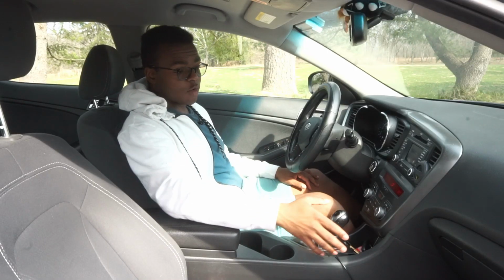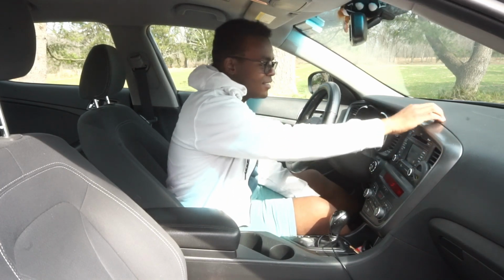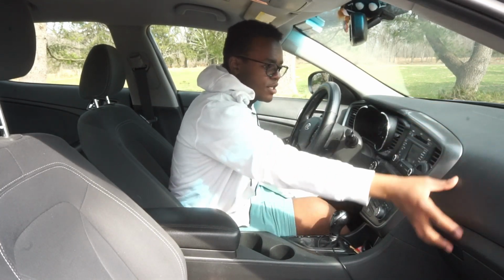In terms of interior quality, it's actually pretty decently built. Like everything up on the dash is soft touch.